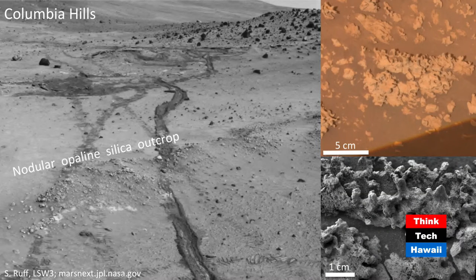And what it found there was so interesting that there's a large section of the community that wants to go back there. Columbia Hills, the area itself, was an impact crater that turned out to be a very degraded lava plain. So Spirit drove off to the hills that it could see on the horizon, and this turned out to be really interesting. There were some volcanic deposits there, and highlighted on this slide, which was presented by a colleague, Steve Ruff, at the last landing site workshop, is this opaline silica outcrop.